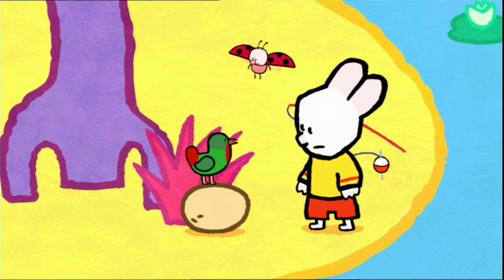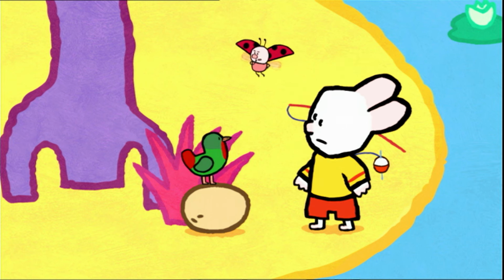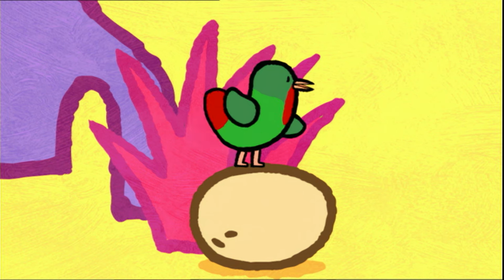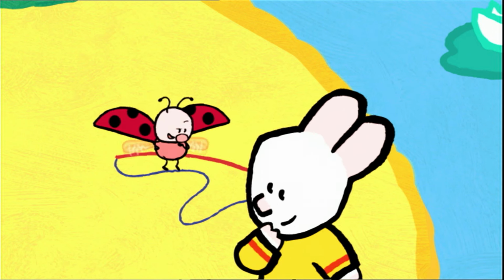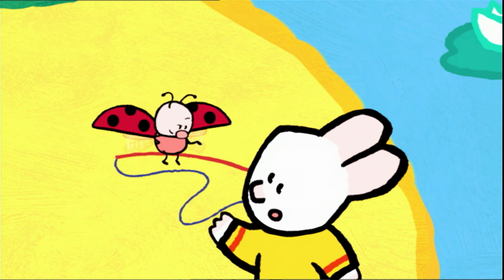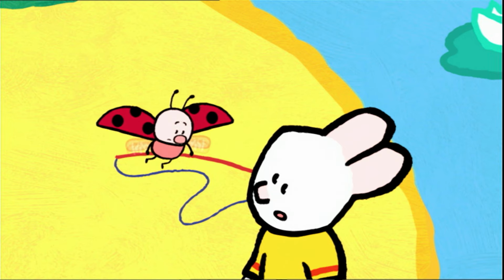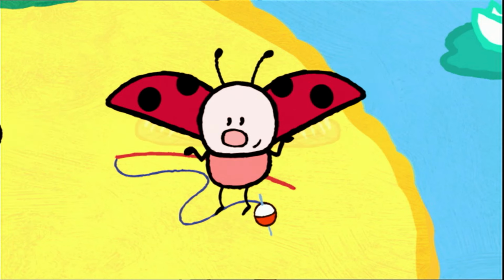I'm sorry, but this egg isn't mine. It isn't a bird egg. But if it isn't a bird's egg, what kind of egg is it? This egg belongs to someone who makes her nest on the ground, you see. Sorry, love. Someone who makes a nest on the ground? I've got a good idea. Look after him well, Yoko. I'll be back. Don't worry. I'll sit on the egg for you.